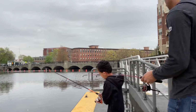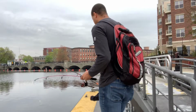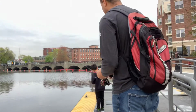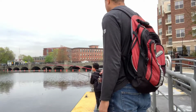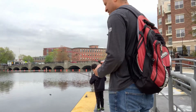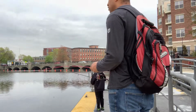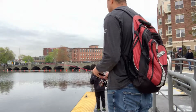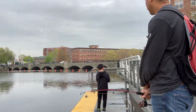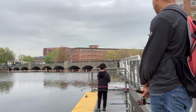All right, brother, go a little further down. Right there, stop. Now cast from there. See, you only have a little bit of space to cast here. You can't go back too far, so you have to improve your cast. What you guys see. You got it all set up? Then you dropped your lure.